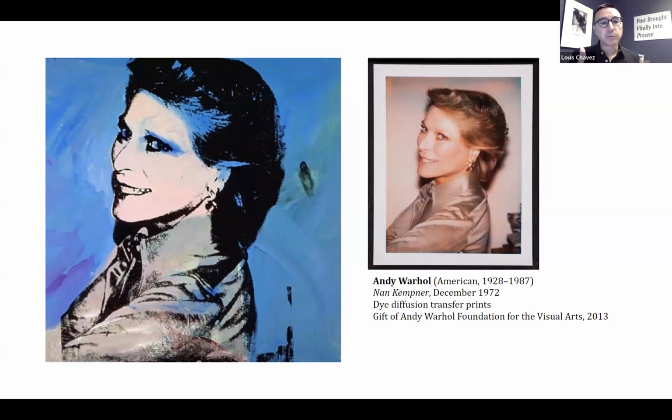And Andy Warhol was commissioned by people like Castelli, or by Warhol, to create portraits of them as well. So I thought those were just a couple of other fun examples to compare how the original Polaroid would have been later used in the silkscreen process.